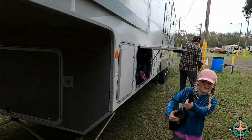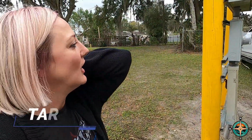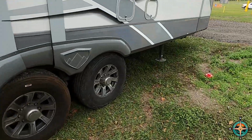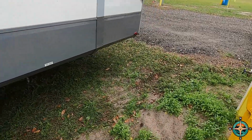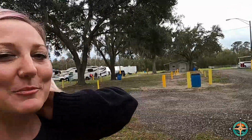What are you holding there, little Missy? We are so glad that we got in when we did before all the rain starts, so it's not just a pile of mush, because the ground is already getting very soft. We're already leaving divots in the ground, but we're in, and we're off now to get hooked up.